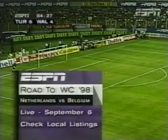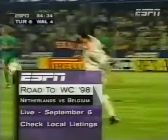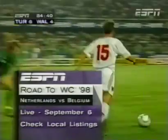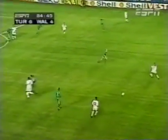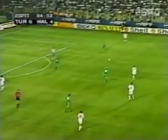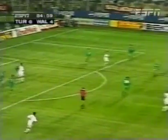Well, Turkey's destiny in this group depends on the Netherlands and Belgium, and their meeting will be carried live here on ESPN September 6th. Check your local listings. If you're pulling for Turkey, then you must also pull by definition for Belgium in that match. That promises to be something special. Well, a great rivalry between those two nations from the Low Countries. They will be co-hosts in the next European Championships. There'll be no love lost, though, in this World Cup qualifier.